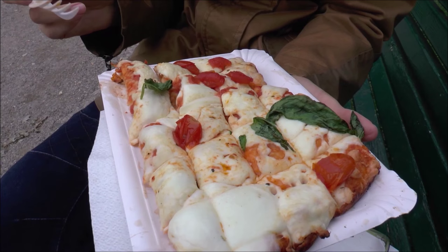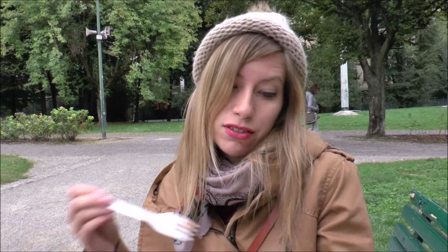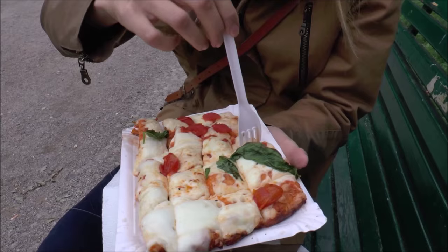Okay, so mine has what I believe is mozzarella and some small tomatoes and basil leaves, so it looks really good. I was asking the guy who served our pizza what kind of pizza it is, what style it is, and he called it pizza al trancio, and I looked that up and it basically means pizza by the piece or pizza by the slice. As you can see, it's already been pre-sliced into little portions, so it's perfect for getting it to go, having lunch at a park or eating it outdoors. Yeah, we're having it in a park now as it just starts to rain.